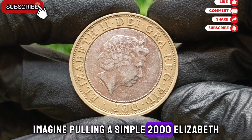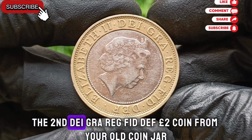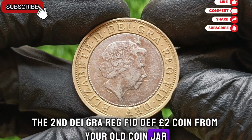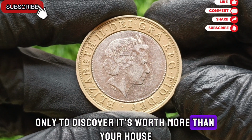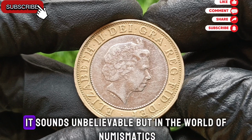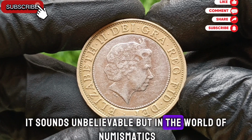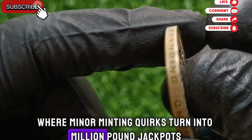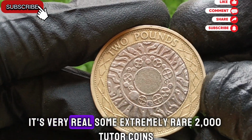Imagine pulling a simple 2000 Elizabeth II DEI Gra Reg Fid Def 2-pound coin from your old coin jar, only to discover it's worth more than your house, your car, and maybe even your lifetime of savings. It sounds unbelievable, but in the world of numismatics, where minor minting quirks turn into million-pound jackpots, it's very real.